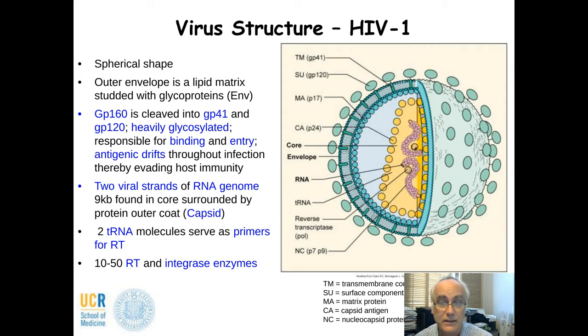HIV is the prototype for us of a retrovirus, and the outer envelope is a lipid matrix that is actually taken from the host cell. We will see in a moment a little bit more about this. Now, the envelope protein is initially synthesized as what is called GP160, and is then cleaved into a GP41 and a GP120. This GP120 is heavily glycosylated. It carries a lot of carbohydrates or sugars.